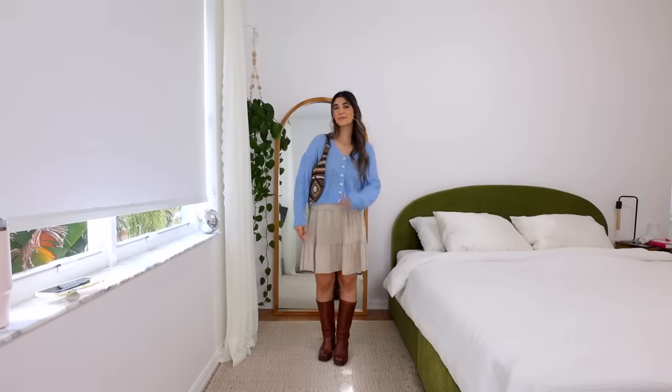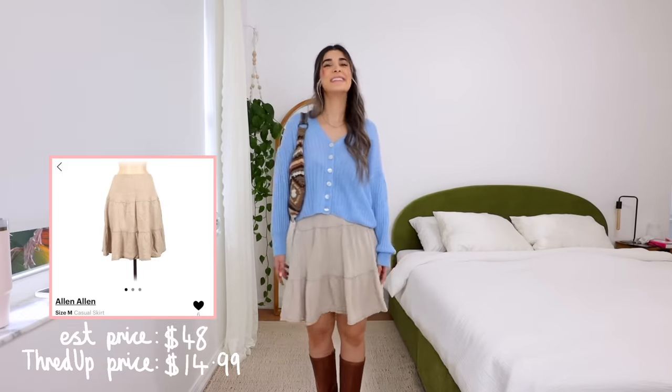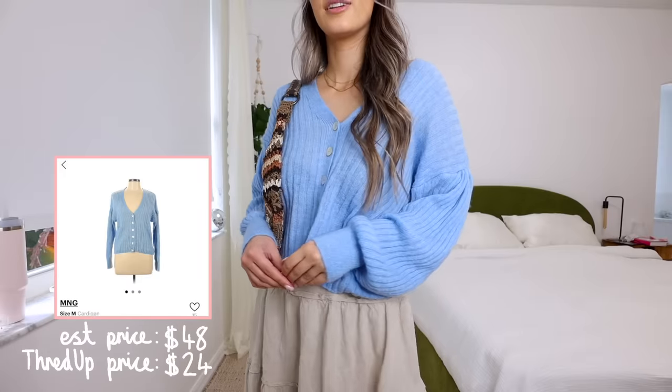First, I'm in love with the tiered skirt. I love them either above the knee or even a longer, kind of like a midi skirt style. I got the skirt for just $14.99 when it was estimated to cost $48. And then this blue cardigan from the brand M&G, estimated to cost $48 too, I got it for $24.